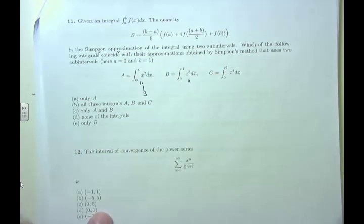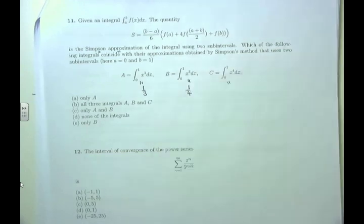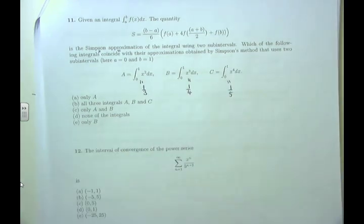What is the integral of x cubed dx? X to the 4th over 4. Plug in top minus plug in bottom, plug in 1 minus plug in 0. What am I going to get? All right, you guys are catching the pattern. Good deal. Now integrate x to the 4th from 0 to 1. That'll be x to the 5th over 5. From 0 to 1, plug in top minus plug in bottom, I'm going to get 1/5. These are my answers for the integrals.